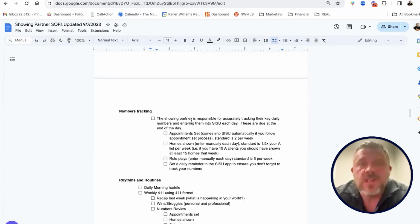If they've got 15 clients and they've only shown 2 homes, then we know the conversation we need to have. If they've shown 40 homes and they have 4 clients the previous week, then that's a totally different conversation. You don't know unless you're tracking the data. So please track the data, identify what your KPIs, your key performance indicators, are going to be. For us, appointments set, homes shown, role plays are the most important ones.